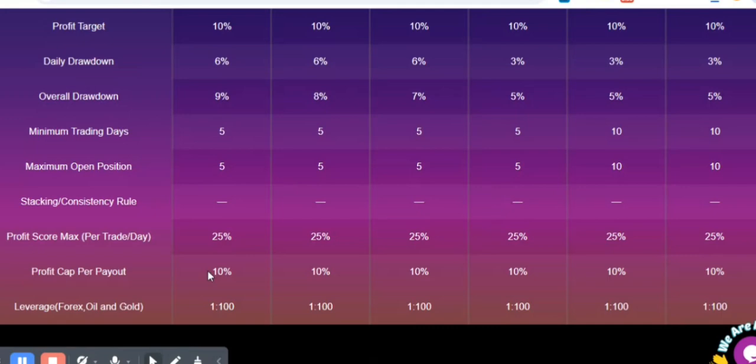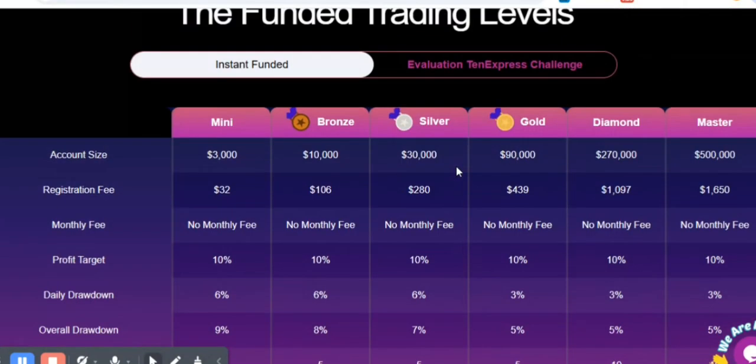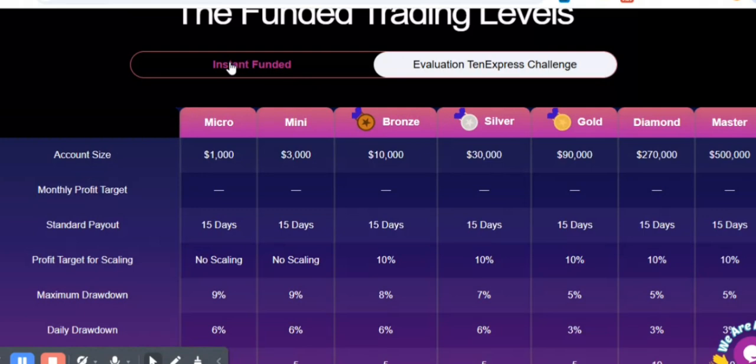So the difference between the instant and the challenge account is this profit cap and the price. Obviously the challenge account price is cheaper, and also for the challenge you have to meet a profit target of 10% before you pass. After passing the challenge, they will give you a live funded account. However, in the case of the instant account, you don't have to pass any challenge at all. You just buy it, and after buying it, you have your live funded account. That's all, right? So that's pretty much it, guys.